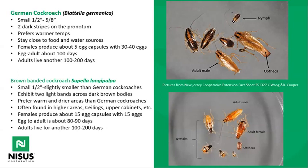So these things can get really out of hand if they're not taken care of and they're not taken seriously up front. So these are always good facts to have when you go to those commercial kitchens and you try to seal the deal on the business. You see one cockroach, you can tell them, well, in 100 days, that one cockroach could turn into 200 or 300 cockroaches easily if something's not done.